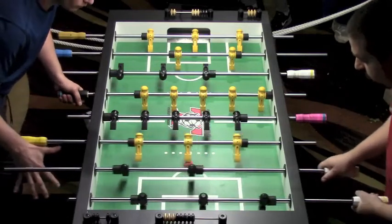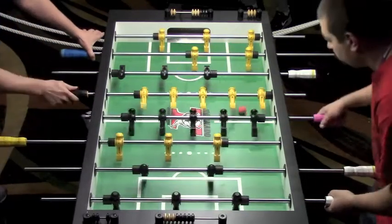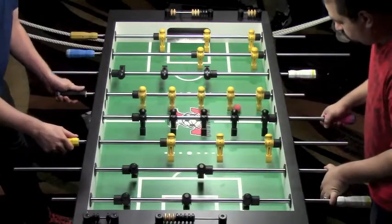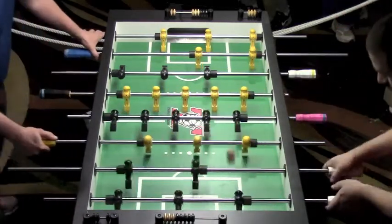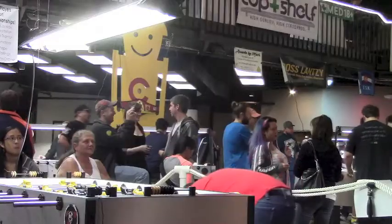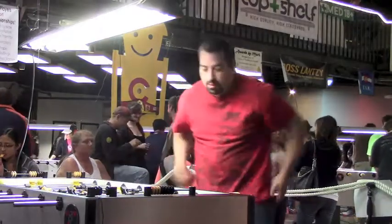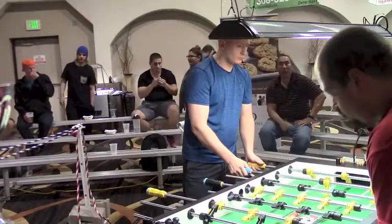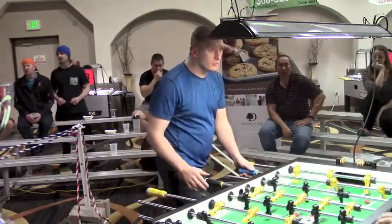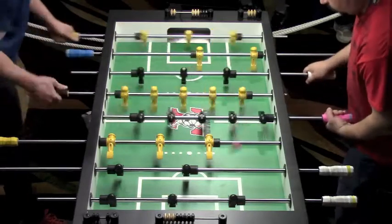Dustin. And again, Rawlings there defensively. He's been very good defending against the 3-rod of Gatliff so far in the match, although he does trail 2-0 here in the second game. And one up into the air and off the table. Ball put back into play by Dustin Gatliff.